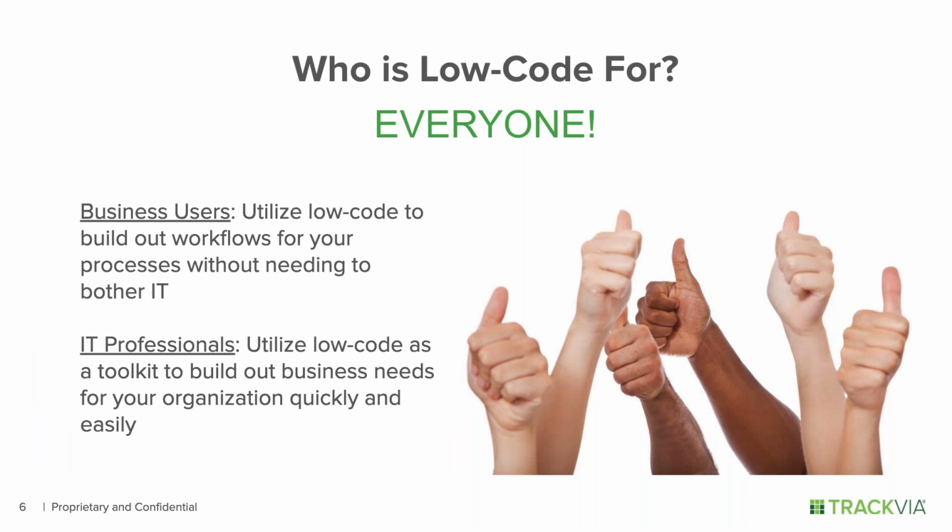So who is low code for? We've touched on this a little bit. Basically, it's for everybody. So business users can really utilize low code to build out workflows and processes without needing to get IT involved. They're really the owners of the process. They know the process intimately, and they could utilize a low code tool to actually build it out without needing IT to build a custom solution or having a point solution that's maybe a 50% fit or a 60% fit, but they still have to change their process. Low code could be used to really wrap their process into 100% fit to the things they're trying to do.